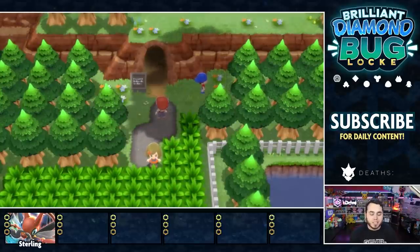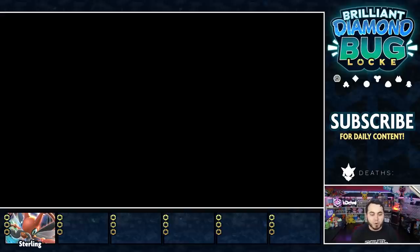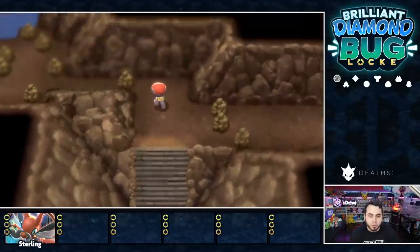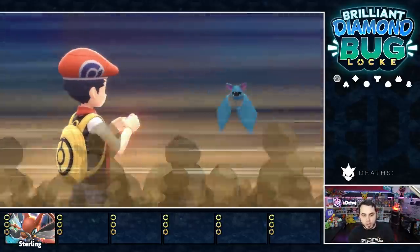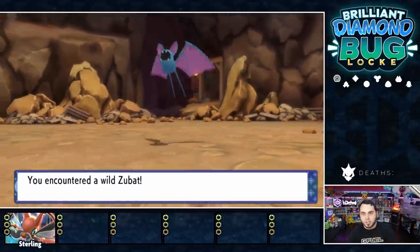We've been having a blast, and I am very excited to keep this bad boy going and get some really, really cool encounters here. The first thing is we're going to go through this cave. We're going to Rock Smash. We're going to work our way to Floaroma Town, and then we're going to throw down. It's going to be amazing.